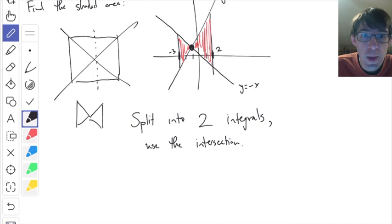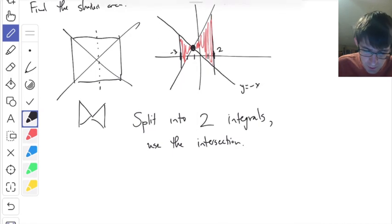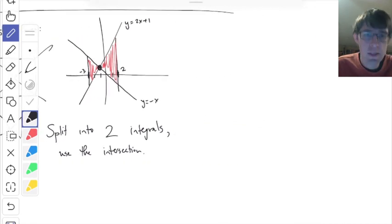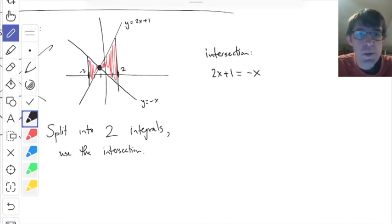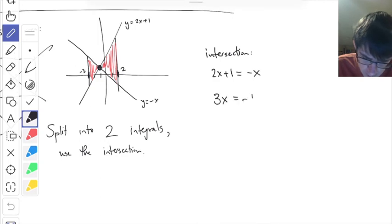We do it in the usual way, which is you set the two equations equal to each other. Now, I said it was 2x plus 1 and -x. So the intersection, first of all, we've got to find that point. I set the two formulas equal to each other, right? 2x plus 1 equals -x. And we solve for x here. What do you get when you solve for x? -1/3. Yeah, that's what I get. If I add the x to the other side, 3x equals -1, and then x equals -1/3. I don't know if that looks right based on my picture, but it is -1/3.